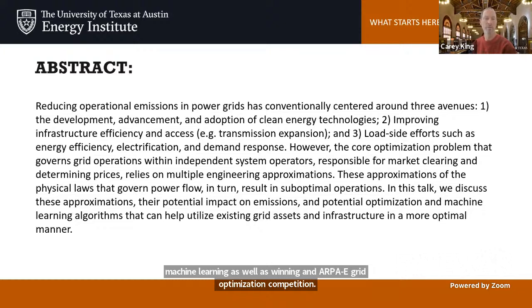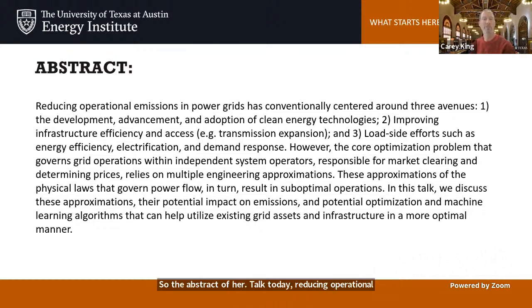So the abstract of her talk today: reducing operational emissions in power grids is conventionally centered on adoption of clean energy or low carbon technologies, improving or installing infrastructure such as the transmission grid to enable more seamless dispersion of electricity across geography, and load side effects or demand response, electrification of end uses, and these kinds of ideas. One of the topics she is interested in, and we'll discuss today, is how the independent system operators actually schedule power plants. They're responsible for market clearing and determining prices, and to do this, they rely on certain engineering approximations of how the grid works. These approximations of physical laws govern the power flow and in turn result in suboptimal operation and scheduling of the grid. So she's going to talk about how that impacts how the grid works and how we can improve on that.